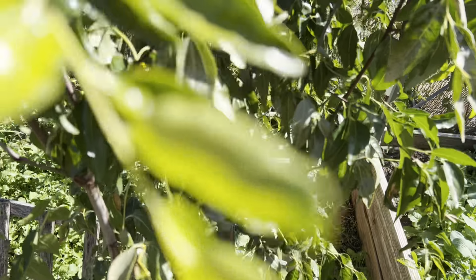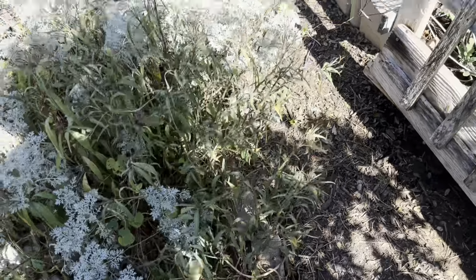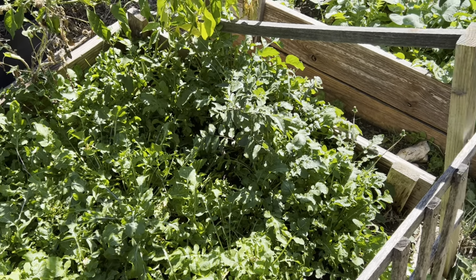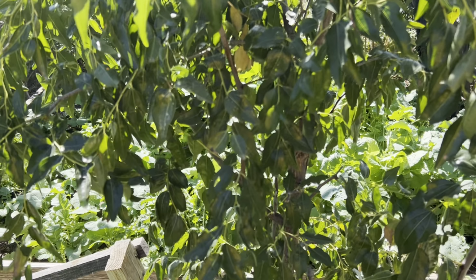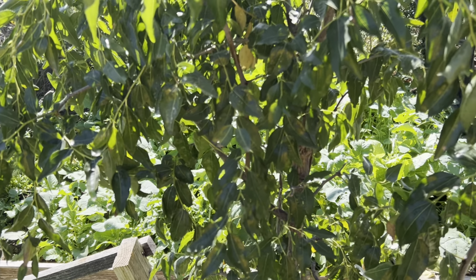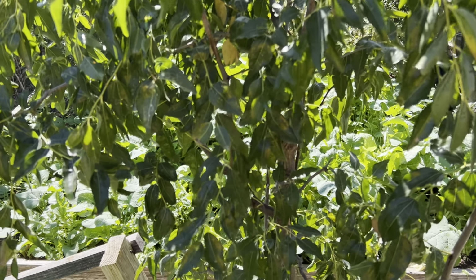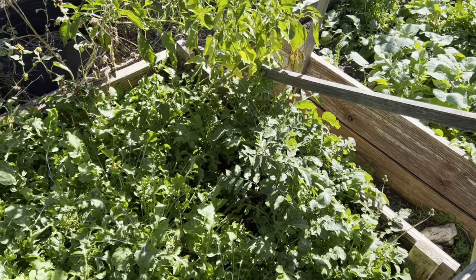Here is a tree, and this is a Chinese date, also known as a jujube tree, and it actually did pretty well this year. I got a decent amount of dates or jujube fruit. By decent, I mean I got the largest yield I've had so far since I planted this tree back in, I want to say 2022. I got about maybe over a dozen fruit on it. So next year, God willing, it'll give me more fruit, and it'll just continue to increase every year.